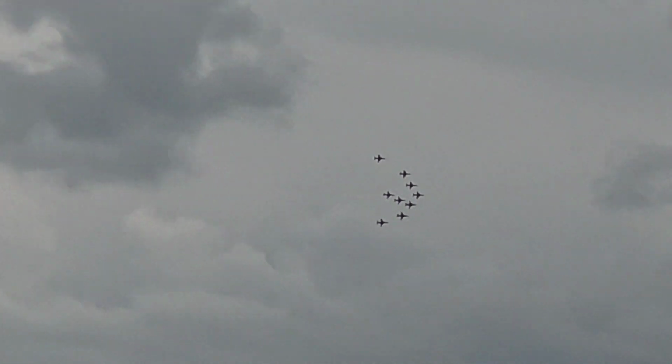You'll now see Red 6 and 7 sit behind Red 1, with Red 8 and 9 in trail, as they come around to the right for one of the most popular, if not the most popular, Red Arrows flies. Once again, ladies and gentlemen, boys and girls, get your cameras ready. It's Tornado time!